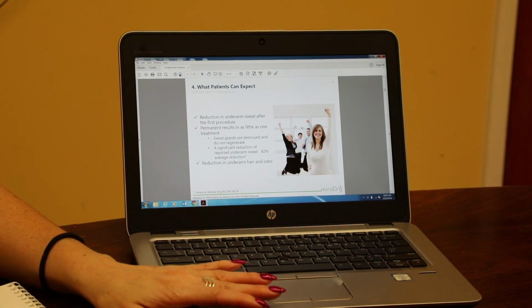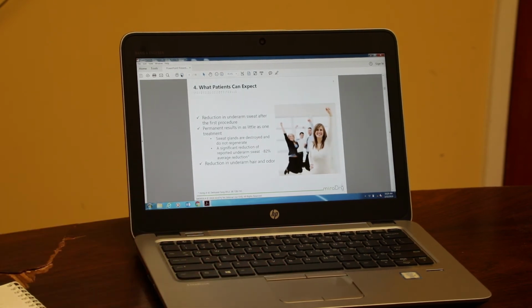All in one. Odor and hair were labeled as side effects in the original study, even though they were good side benefits. So then we did the studies and got the FDA clearance for those as well. So they're all benefits now.